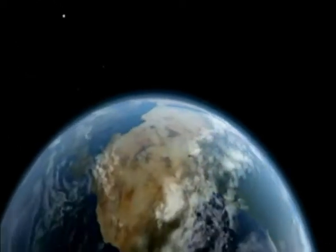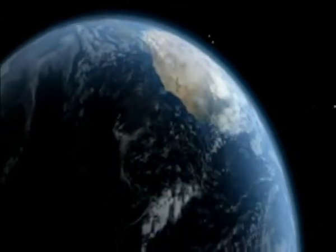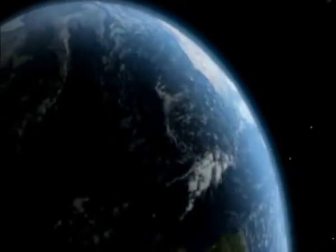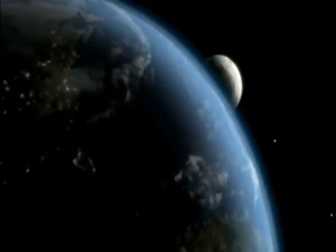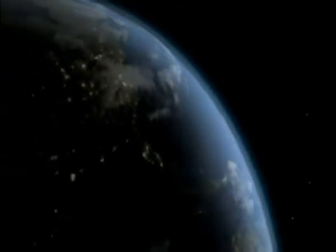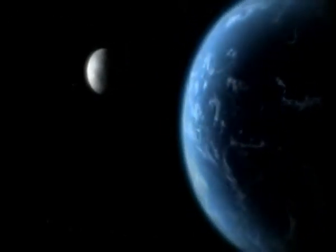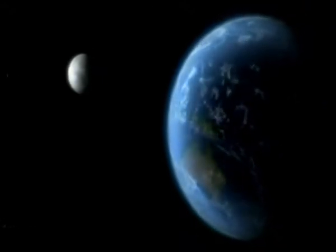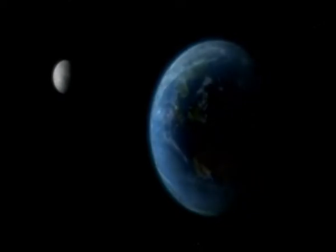Earth, home to nearly 7 billion people. And as the population grows, so does the demand for power. But in today's world, we are faced with an even greater challenge. With concerns increasing over climate change, it is essential that we change the way we think about generating power, not only to meet the increasing demand, but to do it in a way that preserves our environment for future generations.